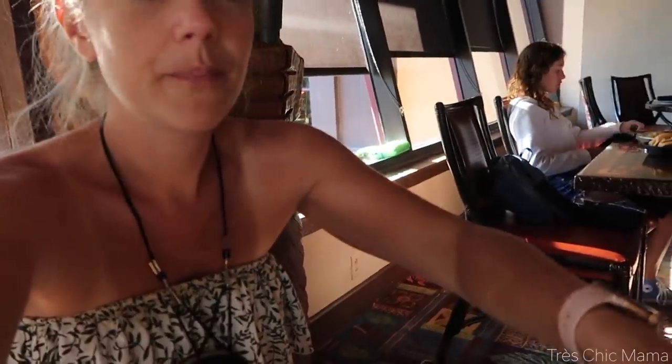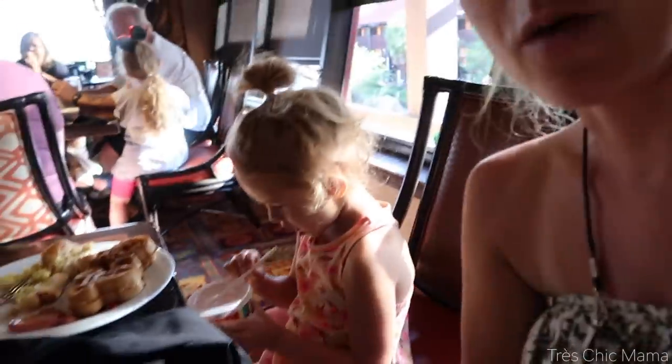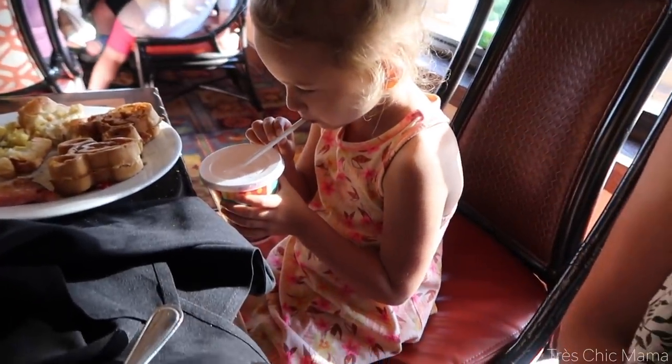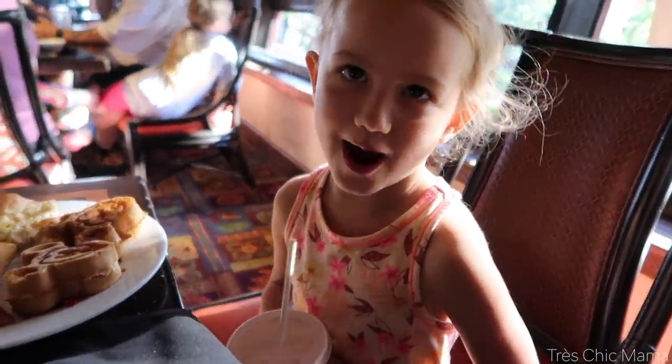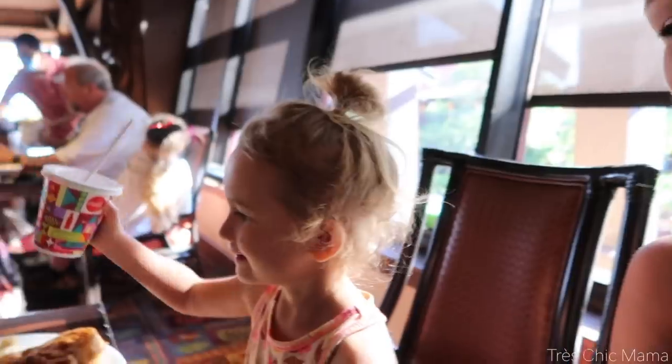Okay, I'm officially stuffed. I'm on my third juice. All the food is absolutely delicious, and it's all you can eat or all you care to enjoy. That coconut pineapple bread, delicious too. Sydney only wants Mickey waffles and juice and more strawberries.